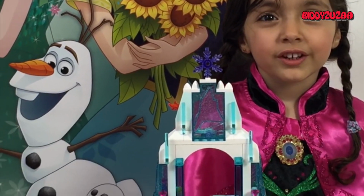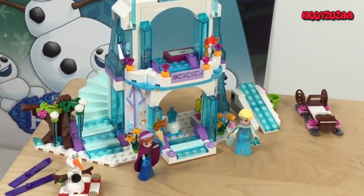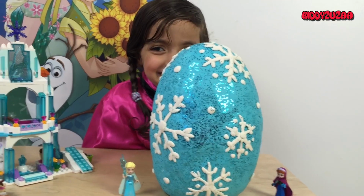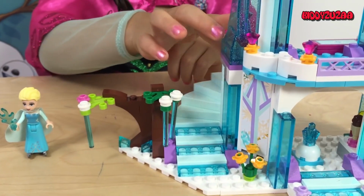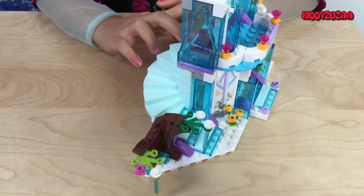A beautiful frozen Lego set. Keep watching to see what's in this giant Play-Doh surprise egg. Look at these magic stairs.